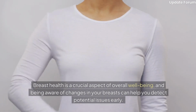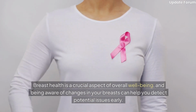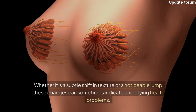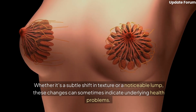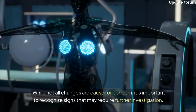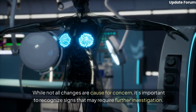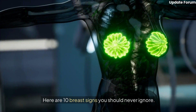Breast health is a crucial aspect of overall well-being, and being aware of changes in your breasts can help you detect potential issues early. Whether it's a subtle shift in texture or a noticeable lump, these changes can sometimes indicate underlying health problems. While not all changes are cause for concern, it's important to recognize signs that may require further investigation. Here are 10 breast signs you should never ignore.